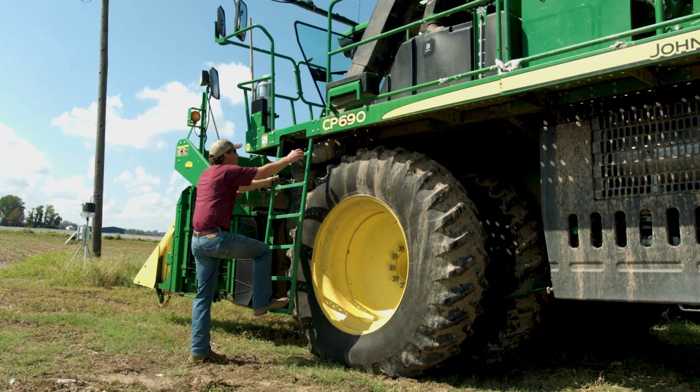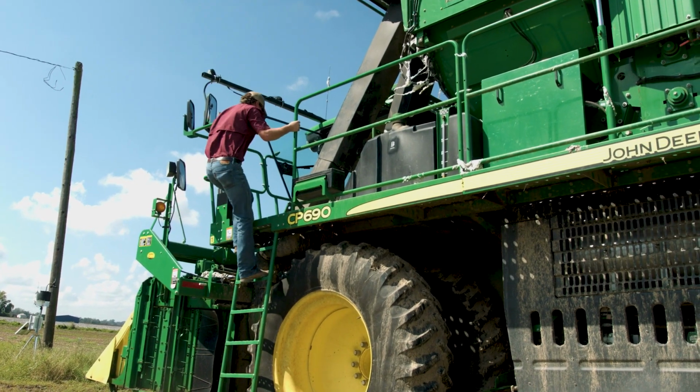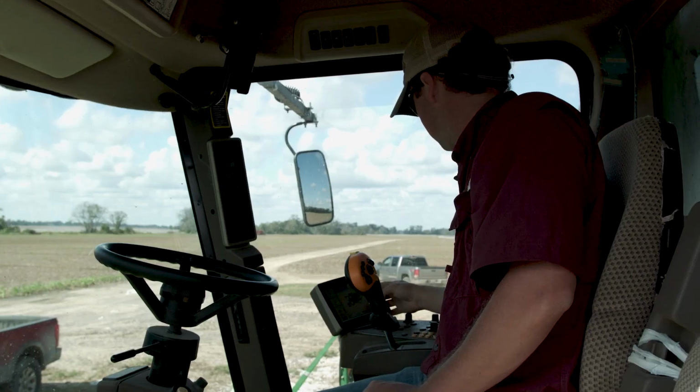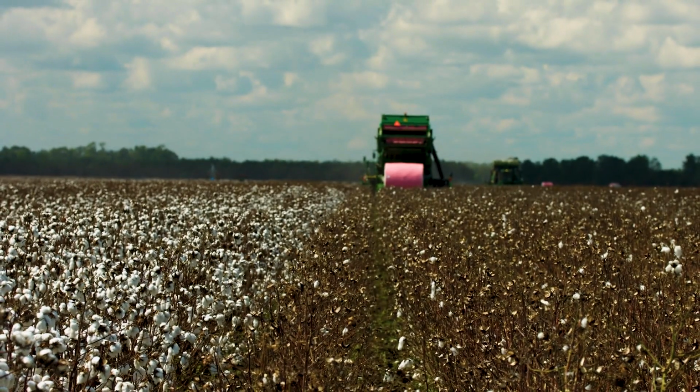One of the other objectives of the Trust Protocol is to bring quantifiable measurement, real data that we can provide to the brands and retailers that can show how our producers are improving and how we're reducing the environmental impact.